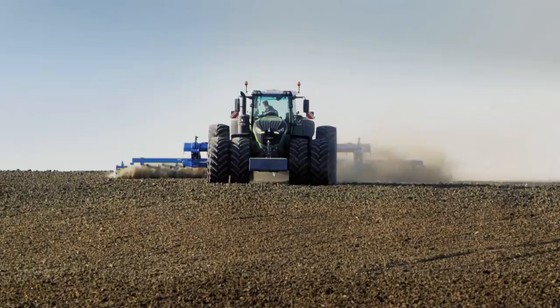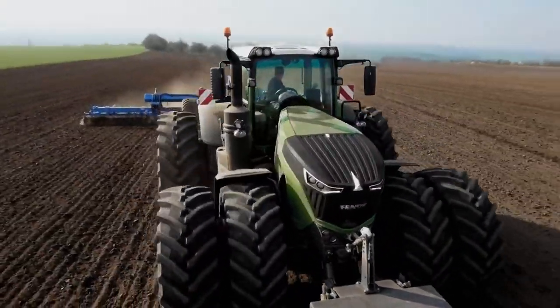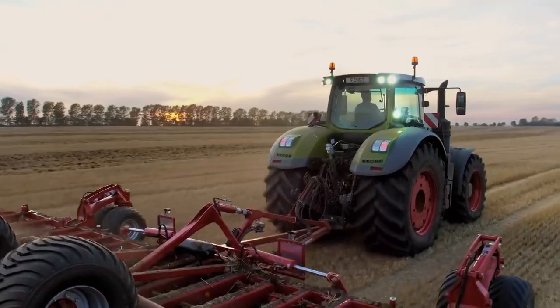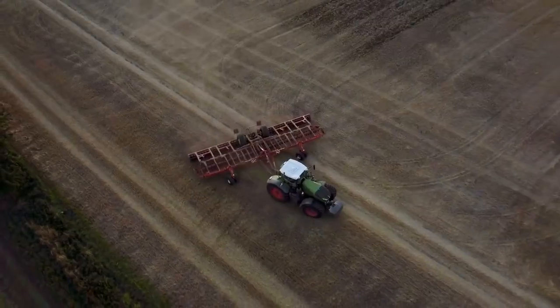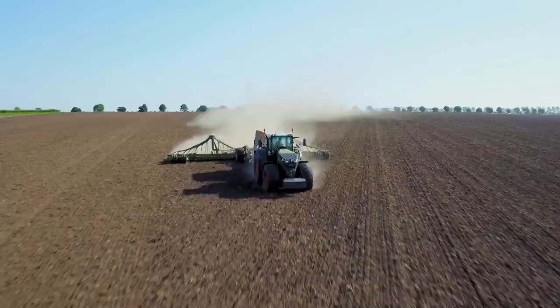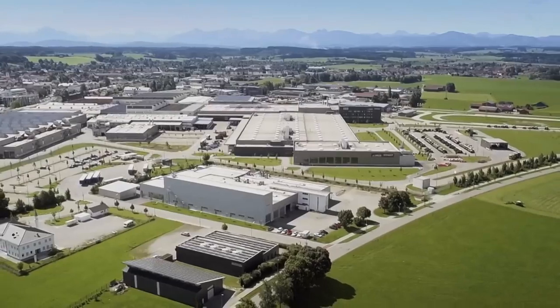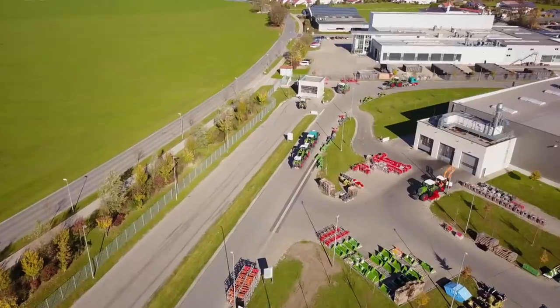The latest model is a real farming giant, a 14-tonner. Its 517 horsepower engine gives it a top speed of 60 kilometers per hour. The 1050 Vario is currently the world's most powerful standard tractor. It's manufactured in these huge workshops.